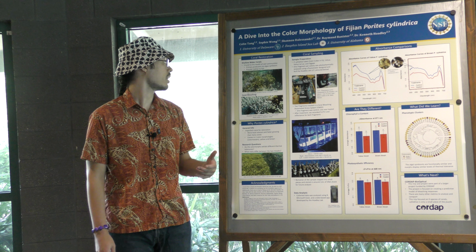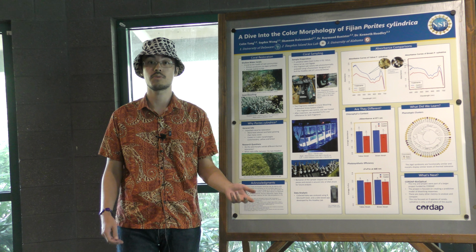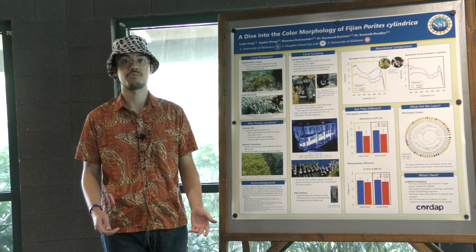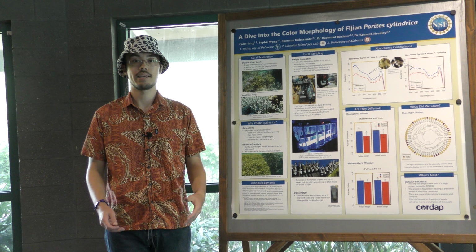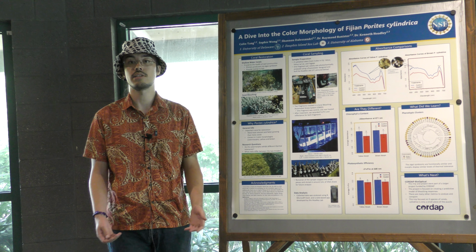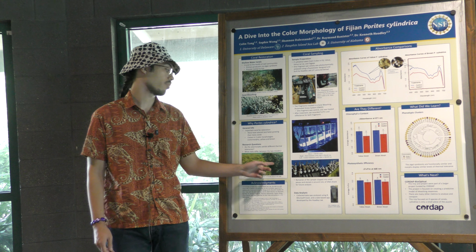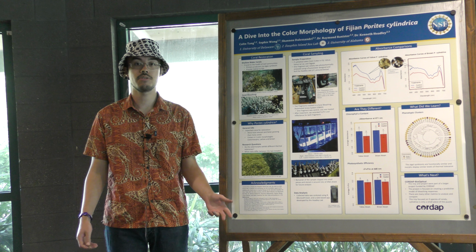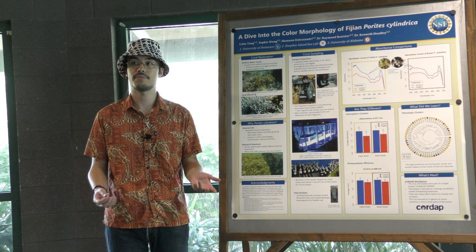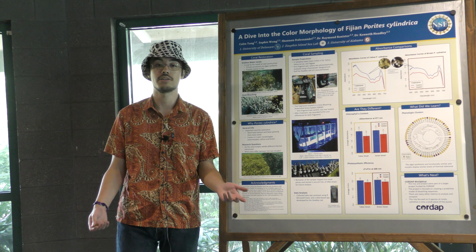The coral I focused on this summer is Parietes cylindrica, an Indo-Pacific coral that is a focus for coral restoration works. Not only does it grow fast, it also is relatively thermally tolerant, making it a useful species for understanding restoration. Cylindrica comes in two color morphologies, or color morphs, yellow or brown. My goals this summer were to quantify and see if they had two different thermal tolerances, and also to find out why they were two different colors.